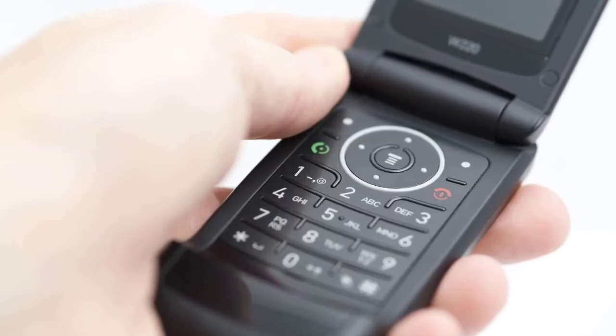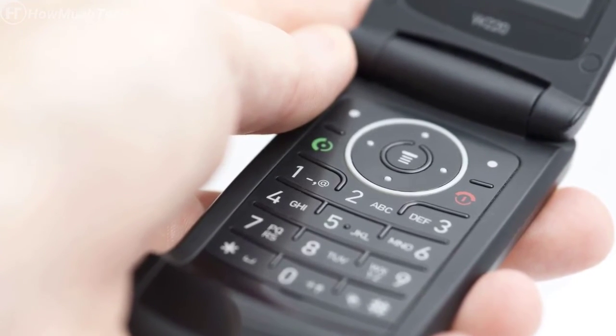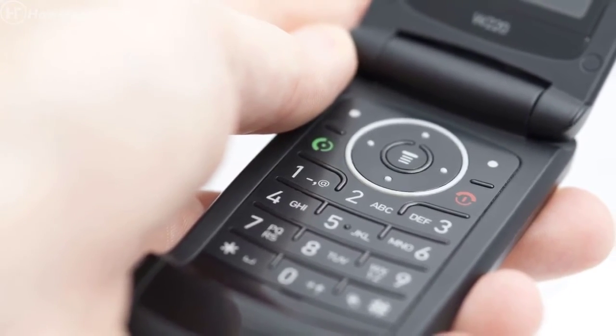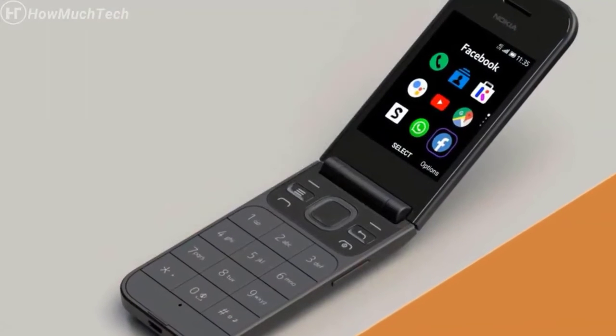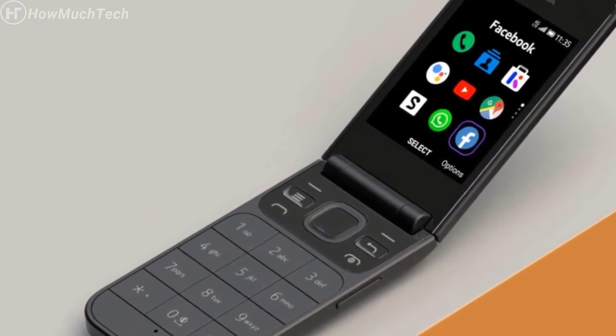The answer is simple. 4G LTE. You could pick up a 5-year-old flip phone for very little, and it may serve you well, but the lack of 4G support will leave you struggling with slow data speeds, which could be a real pain if you need to stream video for work or send big files. This phone gives you the best of both worlds. A sleek retro design with modern hardware where it counts.